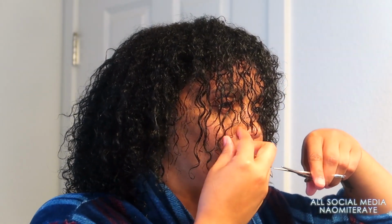Now the sides, I want to leave the sides a little bit longer. Ugh, I just feel like this is gonna look so much better. Yeah, this is me hyping myself up. So I'm kind of just following that line with my top lip. And I don't think it needs to be even because it's curly. It looks pretty even, but I know it's not.